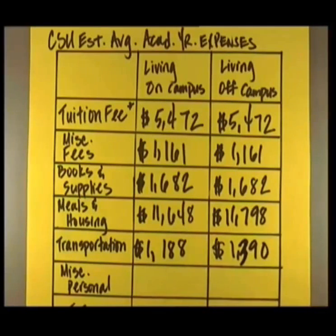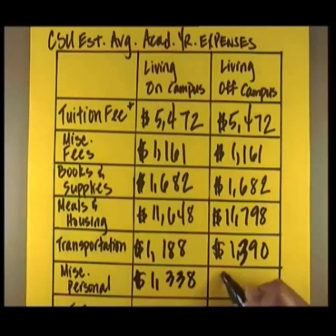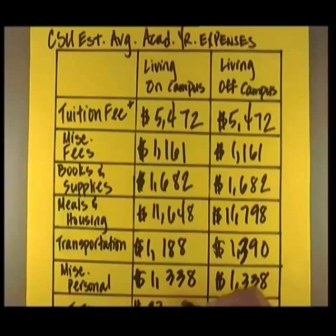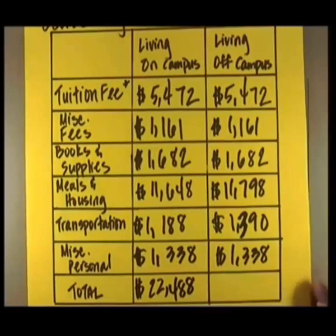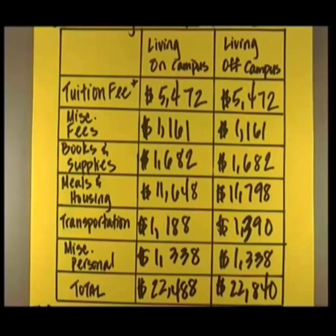Okay. Miscellaneous personal expenses came out to $1,338. Okay, so if we look at the grand total here, for those living on campus, that came out to $22,488. And for those living off campus, that came out to $20,840. Wanted to give you some time to look at these figures.